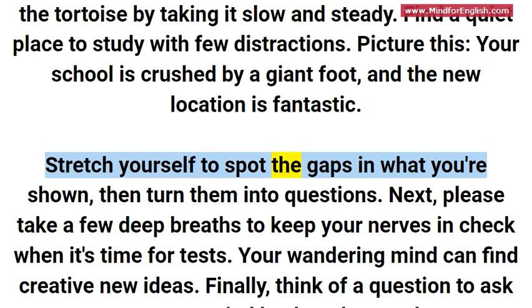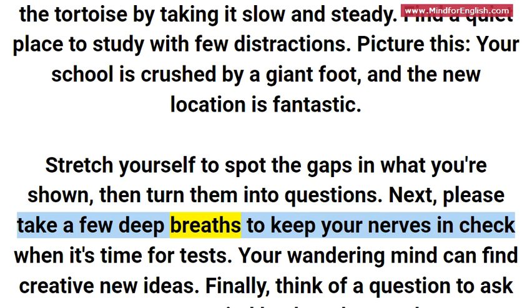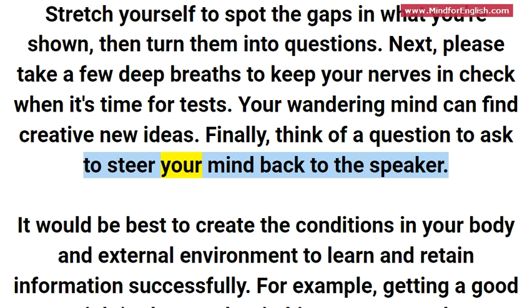Stretch yourself to spot the gaps in what you're shown, then turn them into questions. Next, please take a few deep breaths to keep your nerves in check when it's time for tests. Your wandering mind can find creative new ideas. Finally, think of a question to ask to steer your mind back to the speaker.